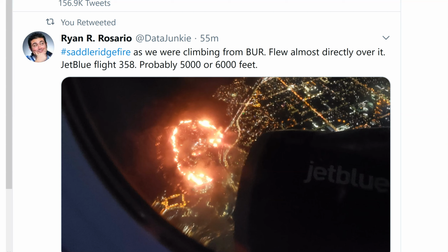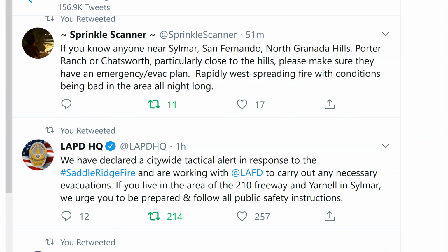Saddle Ridge fire, as we were climbing from Burbank, JetBlue Flight 358 flew almost directly over it, probably at 5,000, 6,000 feet, and you can see a major fire ring happening in the area. If you know anyone near Sylmar, San Fernando, North Granada Hills, Porter Ranch, or Chatsworth, particularly close to the hills, please make sure they have an emergency evacuation plan.